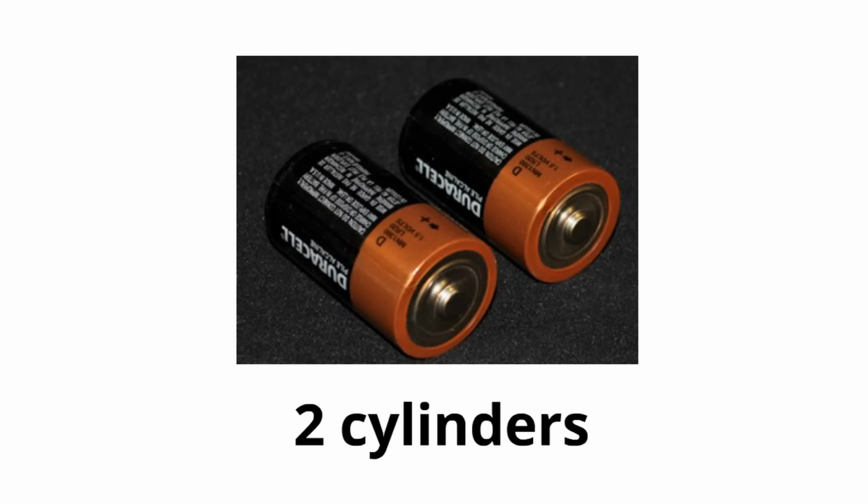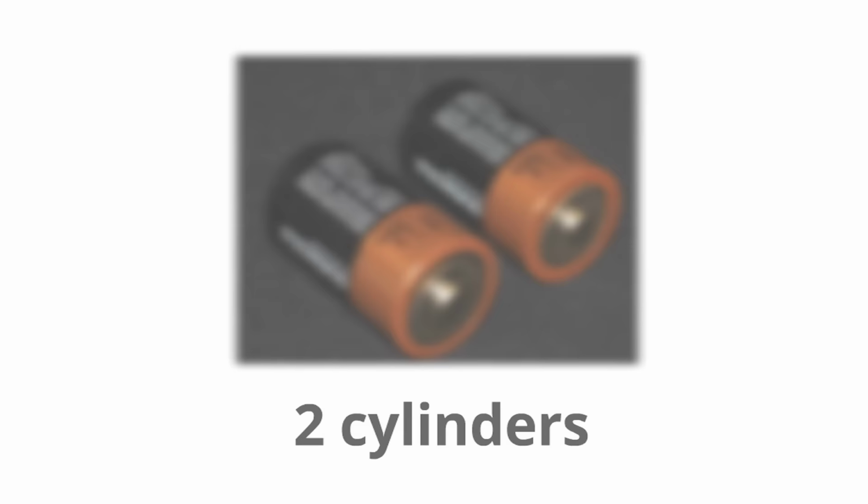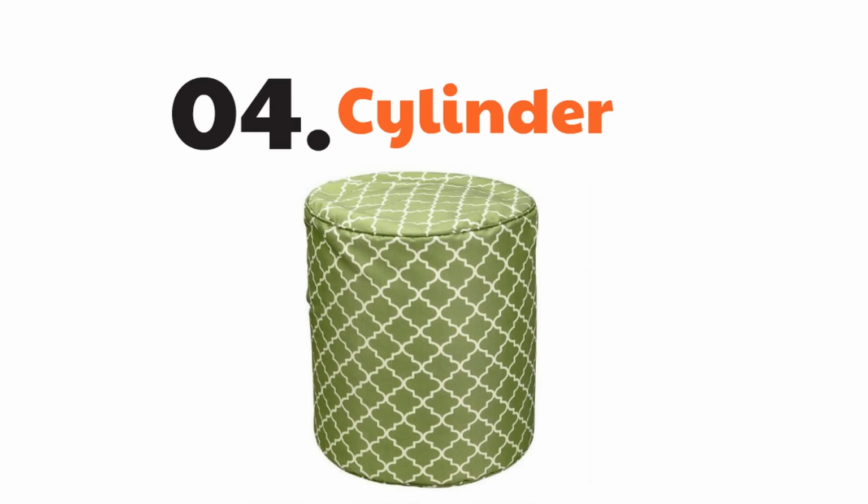Here are two more cylinders. Are you kidding me? Even batteries are cylinders? Cylinders are seriously everywhere. A circle on the top, a circle on the bottom, and smooth all around. I mean, really, the cylinder is everywhere. Cylinder, like, what in the world? Do you have to be everywhere, okay?